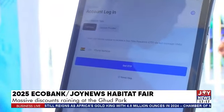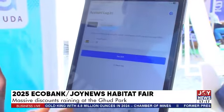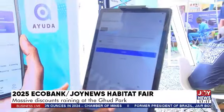So Ayuda means help, and so we render services to our clients and also create jobs for people who need our services. So Ayuda is categorized into two. We have the premium and the flex. The flex, you can just go on the app and bargain with the artisan. Maybe you're a carpenter and I want you to come and make a wardrobe for me, and the wardrobe is worth 4,000, and I can say, oh, okay, I will give you 2,500.